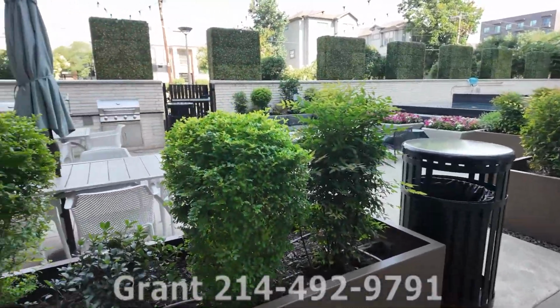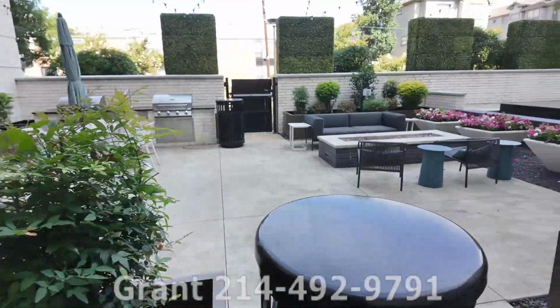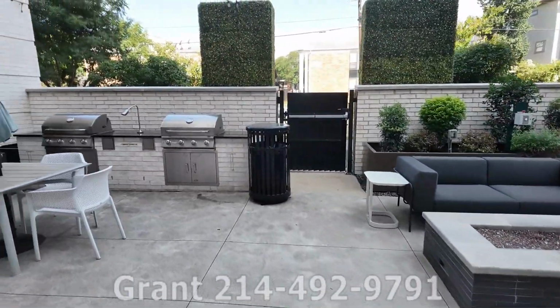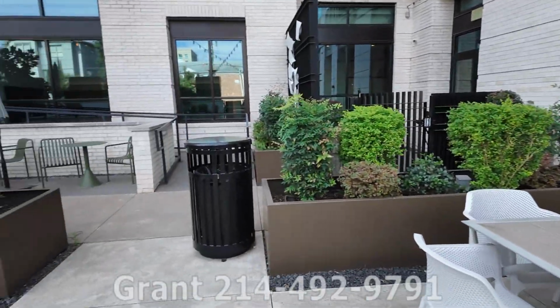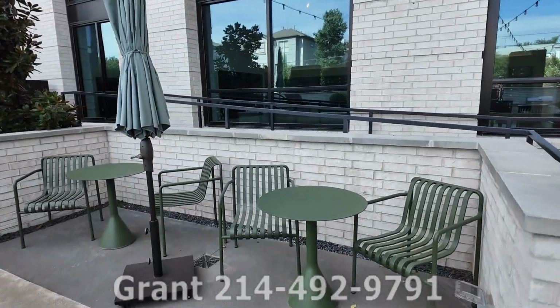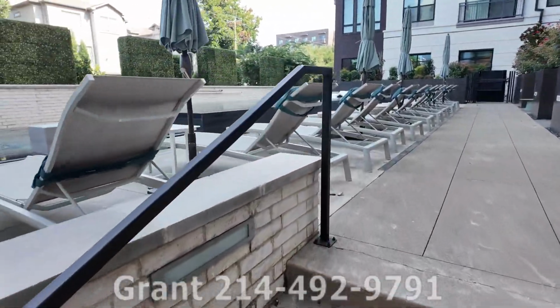Okay, very, very nice. And this is an outer courtyard area, some good seating that's here, and you can see there's some grilling stations that are over here. Those are pretty cool. Love seeing the grilling stations. And then there's some other chairs over here. I like it how there's kind of a lot of little areas to kind of chill that are separated. And then of course there's the pool.